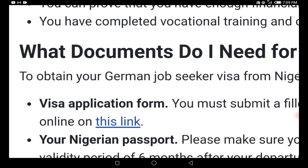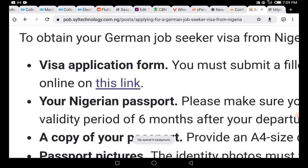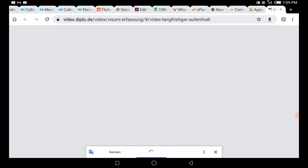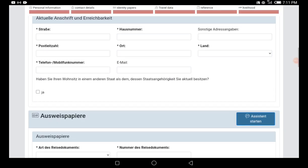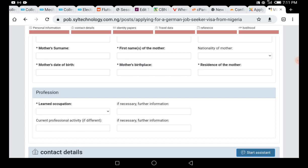Okay, so I have a link here that you can click on to quickly glance through the application form. So if I click on this link, it will bring us to this particular page, the Visum Erfassung page. Okay, now if you wait for this page to load up, then the visa form will come up. So this is a glance of this form that you are going to need to fill. But you need to get proper information before you continue to this website to fill the form so that you don't make mistakes.